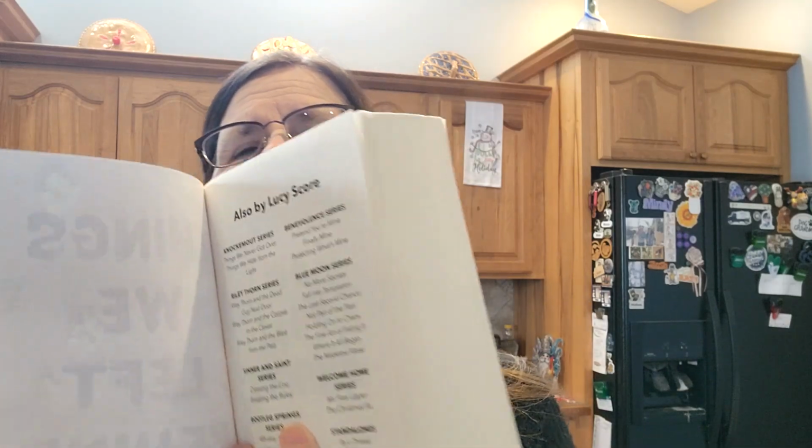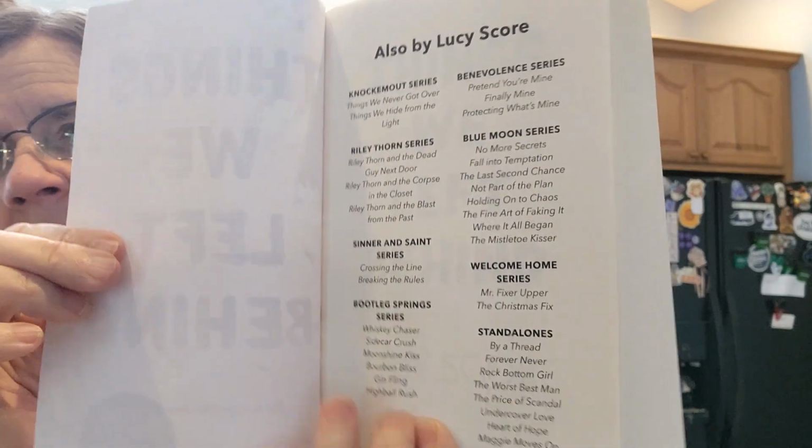So I got the 3rd in this series. This is Lucy Score. Lucy Score never writes a small book, okay? Never, ever writes a small book. This one is, how many pages is this? Does it go right to the end? It sure does. 581 pages of Lucy Score. Oh my goodness. Look inside, look at all of the books she's written, and she likes to write series. So yeah, plenty of Lucy Score to read if you like to read books that are thick.